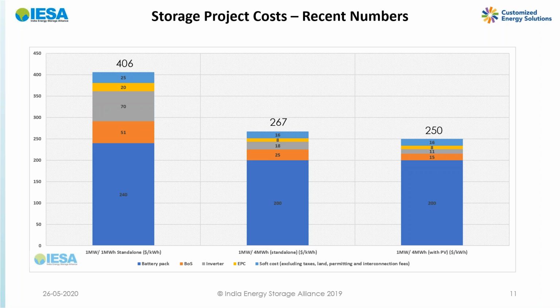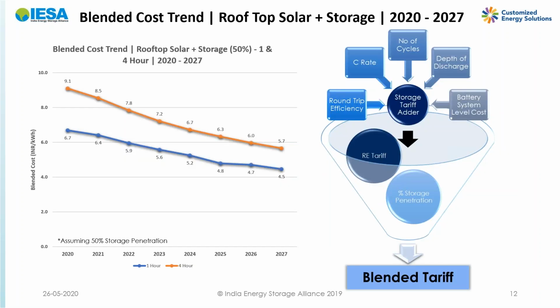then those components can change, because certain costs like the inverter depend on your power rating, and that cost remains the same irrespective of whether you are doing a 1-hour system or a 4-hour system. So as you go for longer duration systems, the cost can come down for balance of the system. But again, you need to consider that you are now putting in more batteries, so the overall system cost is definitely increasing.